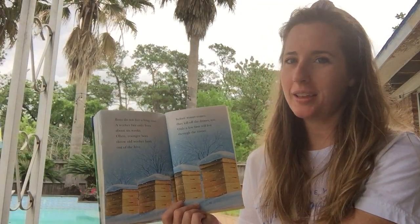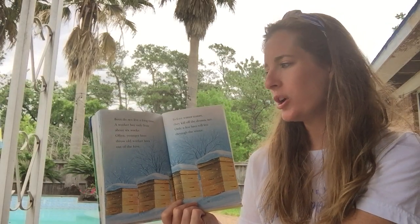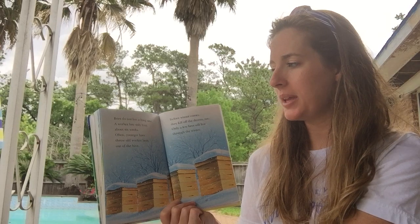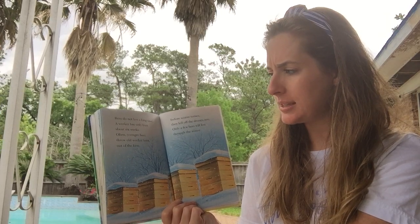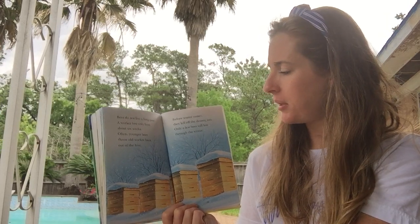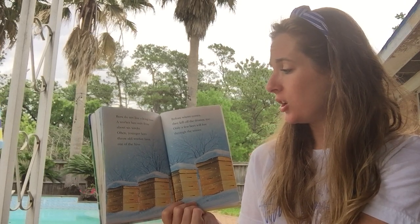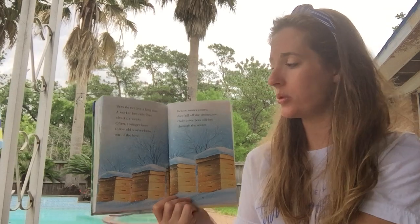Bees do not live a long time. A worker bee only lives about 6 weeks. Often, younger bees throw old worker bees out of the hive. Before winter comes, they kill off the drones too. Only a few bees will live through the winter.